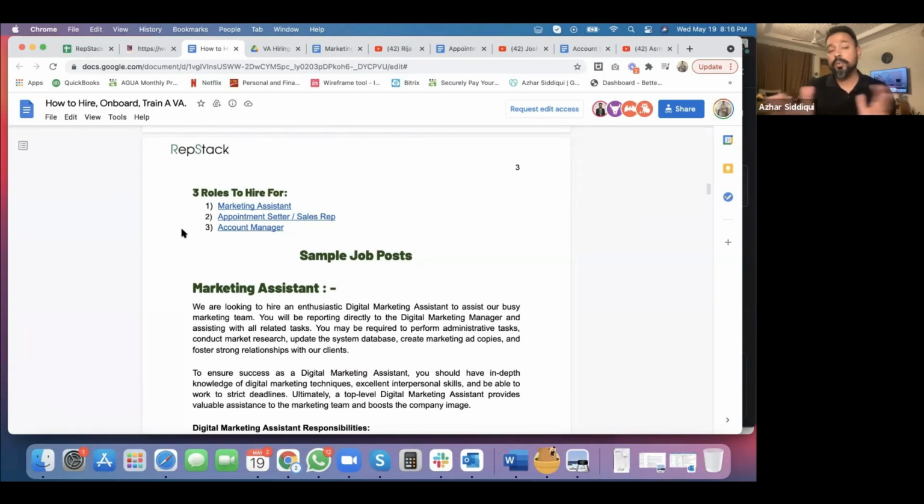So depending on where you are in your agency journey, any one of these people, or multiple hires, may be what you need. If you're doing maybe $50,000-$60,000 in monthly revenue, then you may need an account manager and a marketing assistant, or all three of these roles fulfilled as soon as possible.